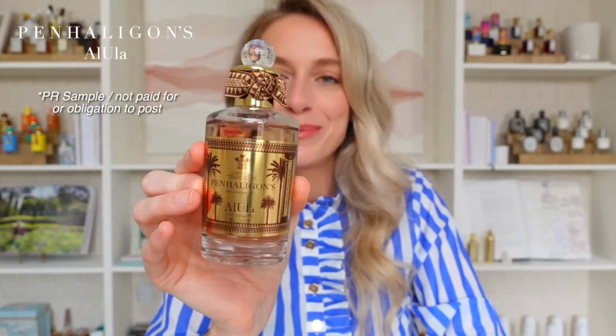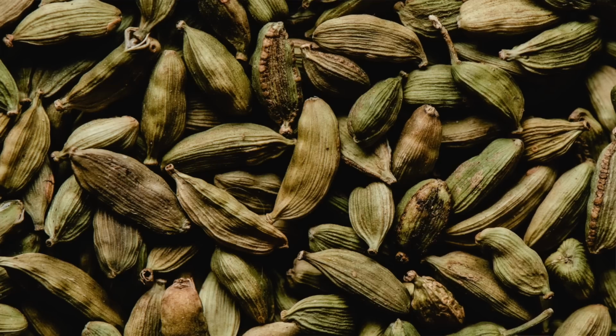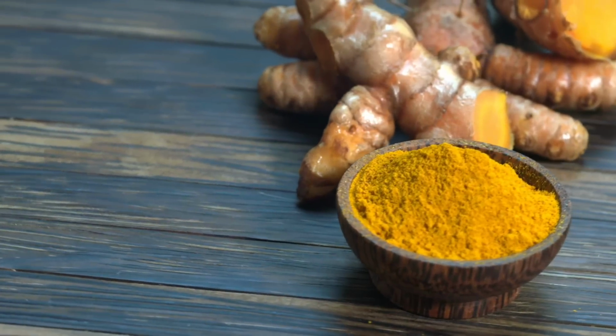Next up is Alula from Penhaligon's. The bottle is so beautiful. I love Penhaligon's packaging. This is a gorgeous spicy amber fragrance. The opening is so spicy. It's as if you were crushing ground black pepper with cardamom, with turmeric, and then you added a sprinkle of saffron. That is how spicy the opening is. And then it reveals a dance between frankincense and plum.